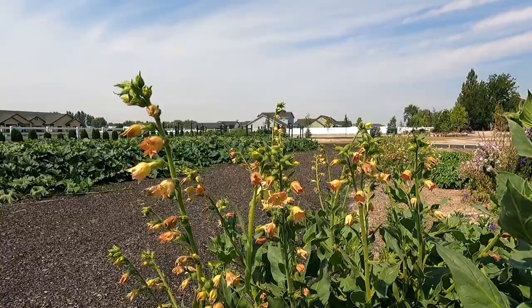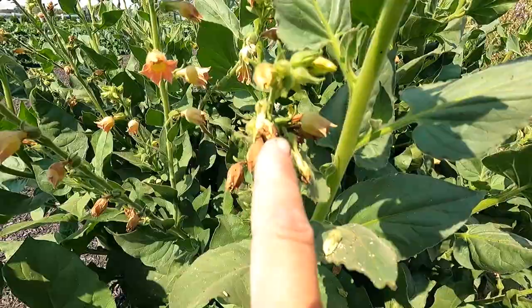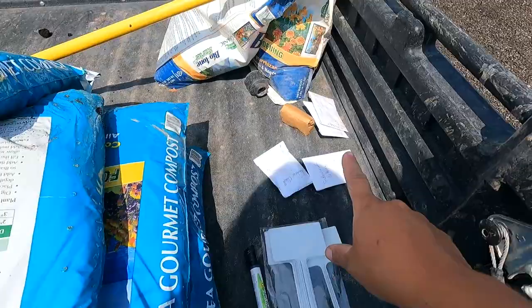These are also a huge bug attractor though, so I hardly ever cut them for arrangements because they just bring in the bugs. See right here? There's a beetle right there. I don't spray anything out here, or haven't yet. No insecticides out here. All right, so I've got my Land and Sea compost, Biotone starter fertilizer, my tool to kind of scratch it all in, my seeds, my tags, and then I do have a way to water them in.